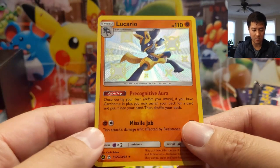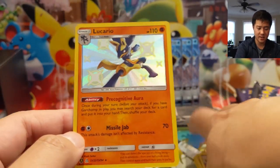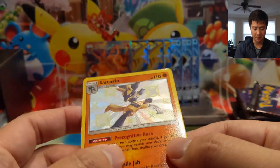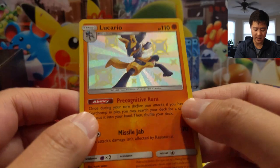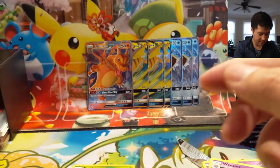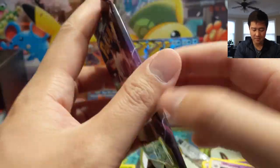Ooh, Lucario. I think this is one I still might need. Or if not, I only have one of. Very nice. Still got that glossy printing, as you can see right there, all that light bouncing off. Very solid hit right there. That's another really good shiny. That orange color.